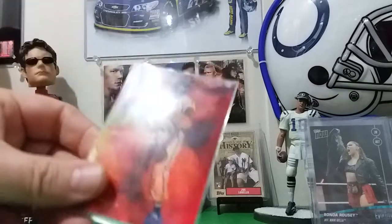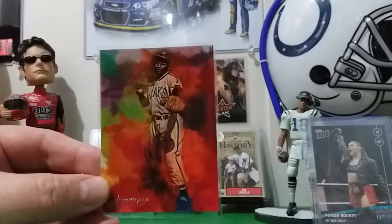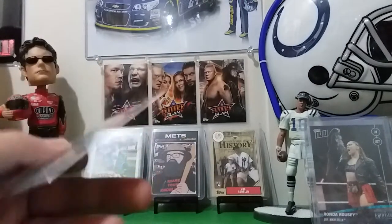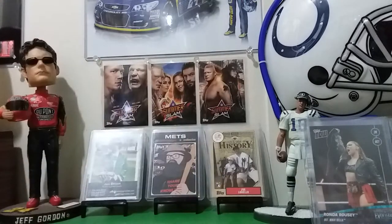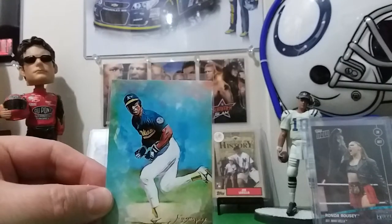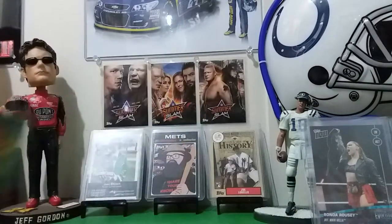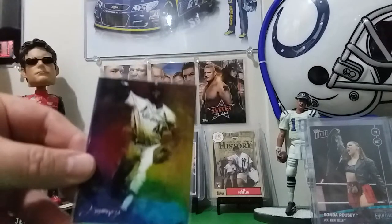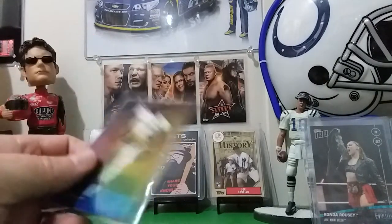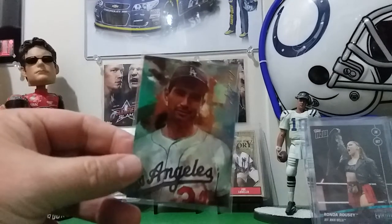Next one I got is Josh Gibson. You see the background colors that the inkjet put in it. That one's another 13 to 50. I got a Ricky Henderson. I thought it was pretty neat. 20 to 50. That's Bob Gibson. His is 9 of 50. Got a Sandy Koufax.